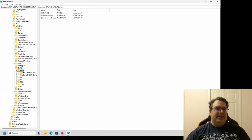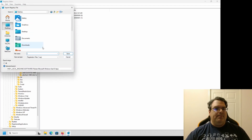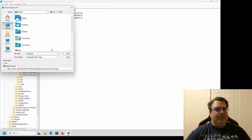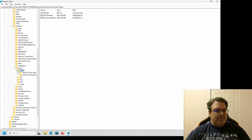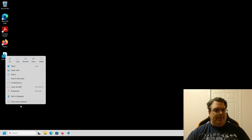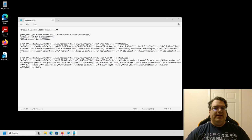And what I would do is right click on AppX and hit export. I'm going to put this on the desktop to make it easy to find. I'm going to call it no Copilot. And that will have exported that tree, so that when I hit edit in Notepad and bring it up, you can see that this has the enforcement mode setting that we wanted. It has both of the GUIDs, one blocks Copilot and one is a default rule allowing everything else.